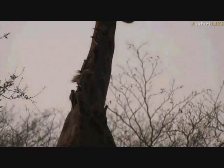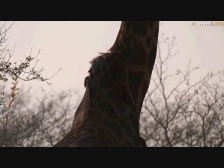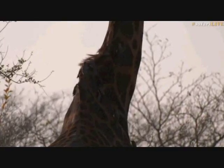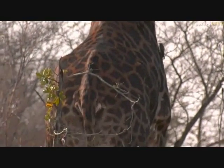I don't think it's any sign of him being unhealthy. He is a little bit on the skinny side, but that's to be expected at this time of the year, in the winter months, when browsing animals don't do that well. You can see he's also got a lot of oxpeckers on him, which is great news for him, because that means he's going to be kept nice and clean and his parasite load will be less.